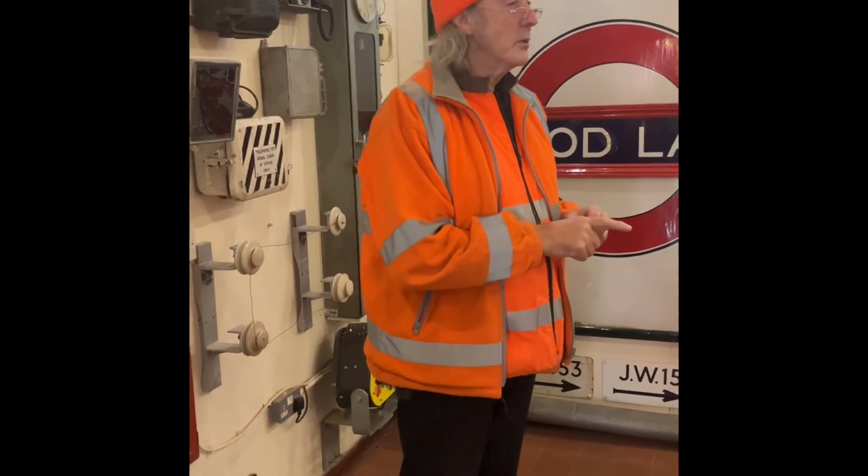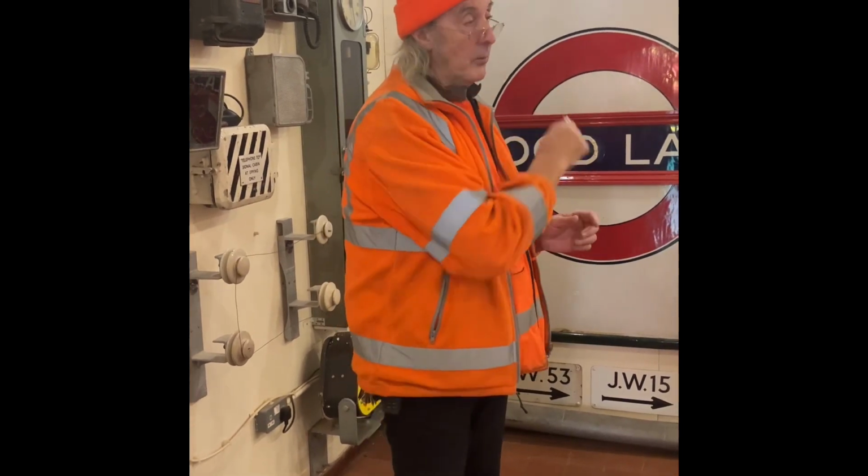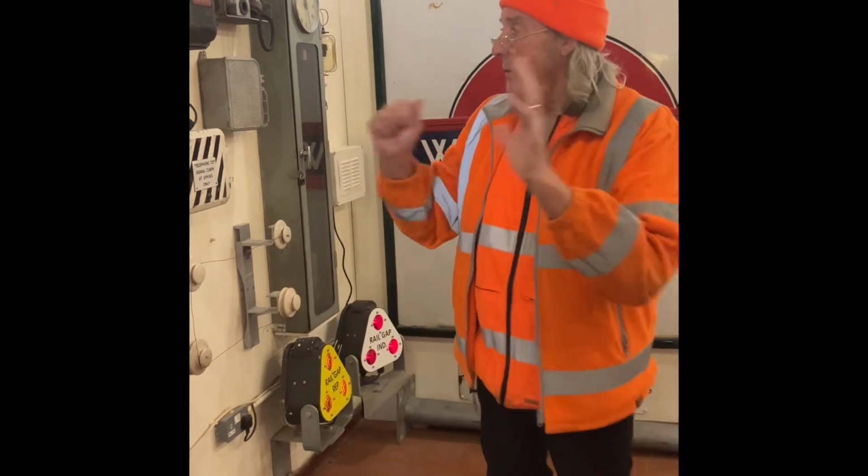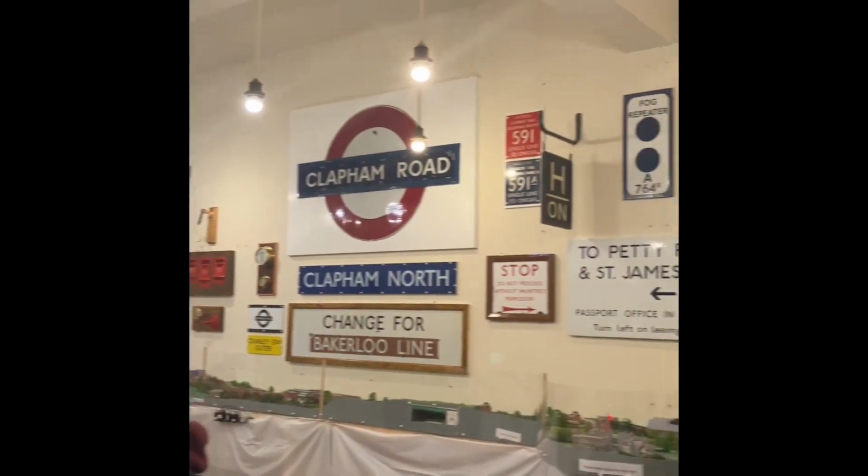If you ever find yourself at Ealing Broadway, on the District line, not on the Central, on the District line, your path into Ealing Broadway is controlled by relays. I'll show you which ones in a moment. But in the meantime, a plethora of stuff that we've begged, borrowed, and the other one from across the network.